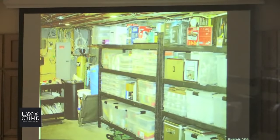What is Exhibit 258? This is a photograph of the south wall of the basement on the south side. This is the foundation wall. And there are a series of storage shelves on the north side of that wall. They are the black shelving units. And we can see that they're neatly organized with translucent totes and boxes.